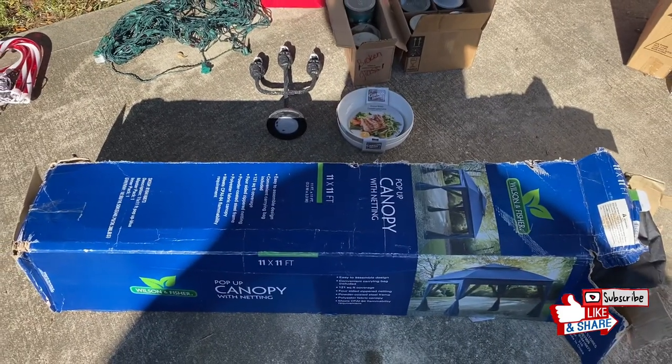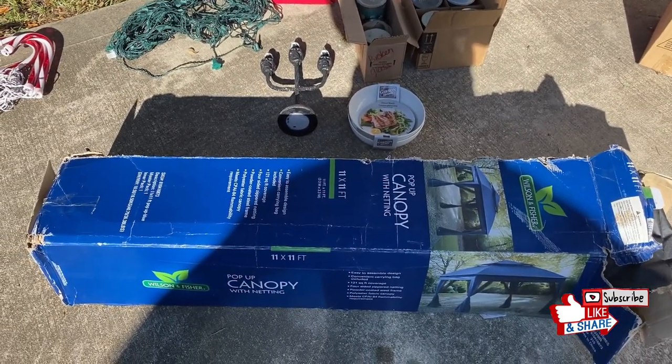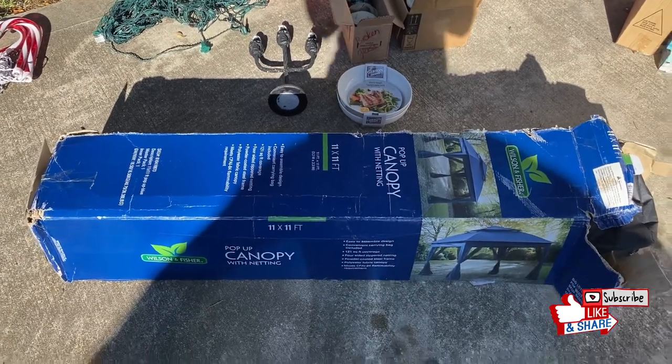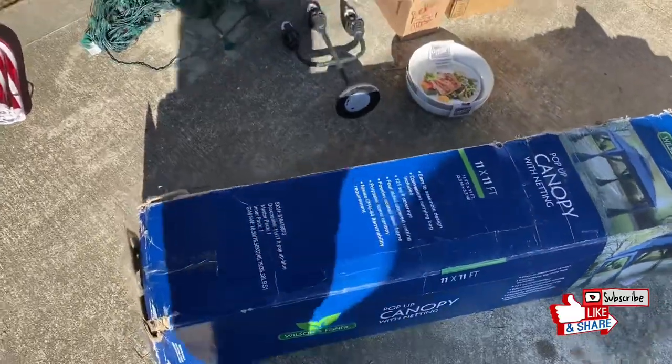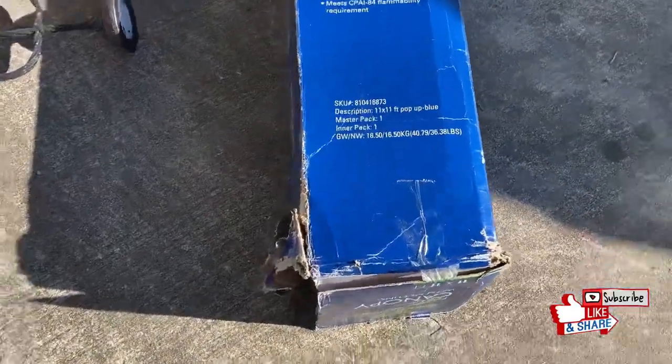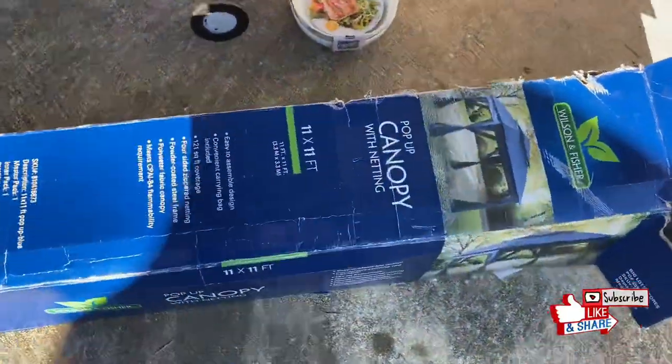Now, this is when I come into super mom mode, and I threw out of the dumpster. This thing is like 100 or more pounds. I do not know. It was ginormous. The box is banged up because I ripped it and pulled it and ripped it and pulled it and slid it out of the dumpster. So I banged it up a little bit. Anyways, it's a canopy, guys, and I love it.